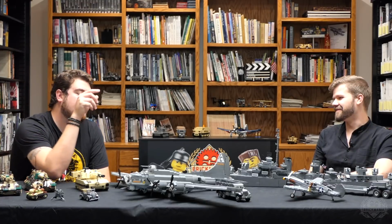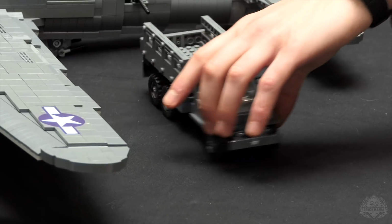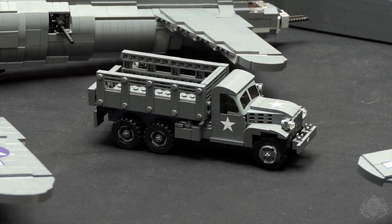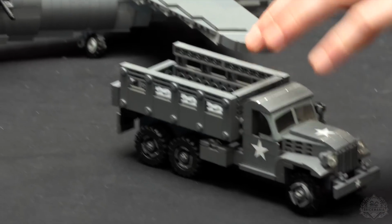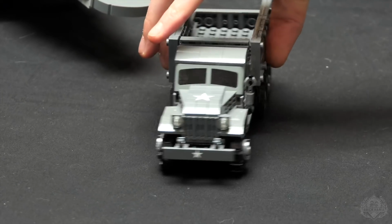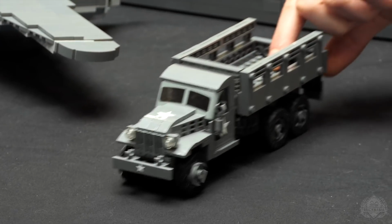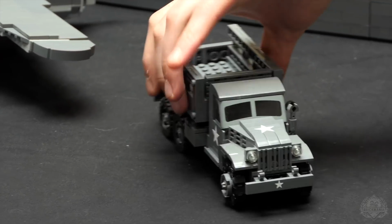Moving on from there, let's talk a little bit about that CCKW, the deuce and a half, right? I want to say Lego has since changed, or they have a new tire, I believe. I remember hearing Cody talk about it at one point, how that chain or track link wheel in the front of this is probably going to be a thing of the past because of new stuff coming from Lego. So this is a really throwback kit.